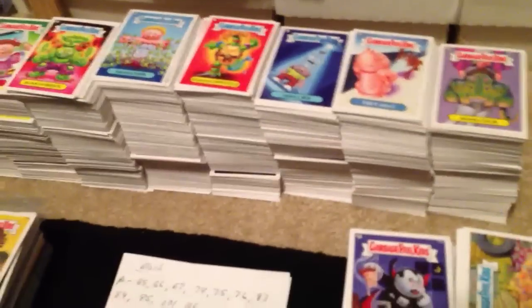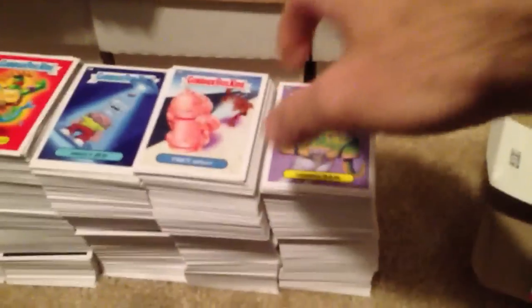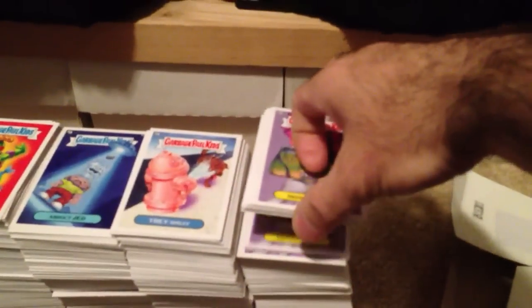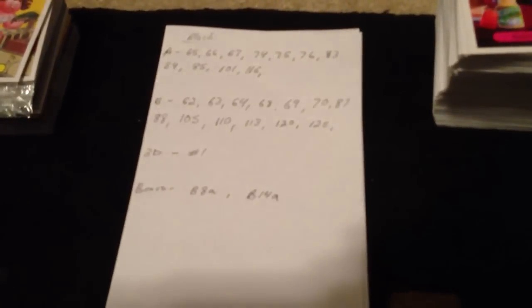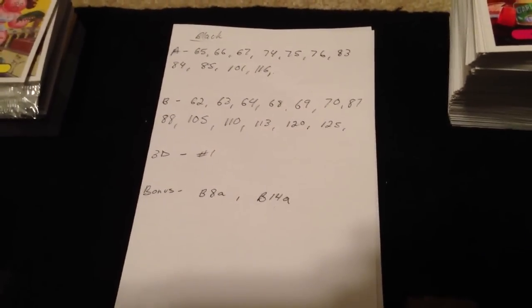Almost done sorting out my cards. I got them all grouped up. Just gotta put together the sets. All my inserts and extras. This is my needs list. And I'm making this video to show you what I picked up.